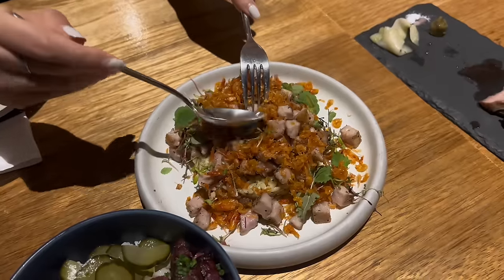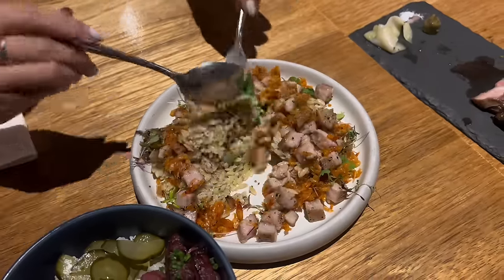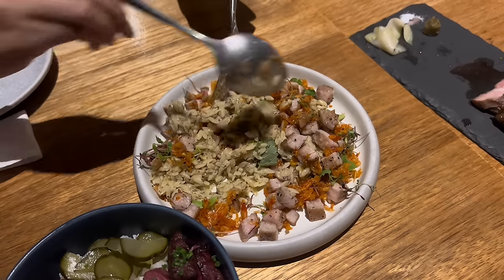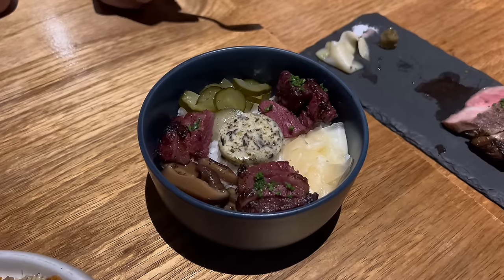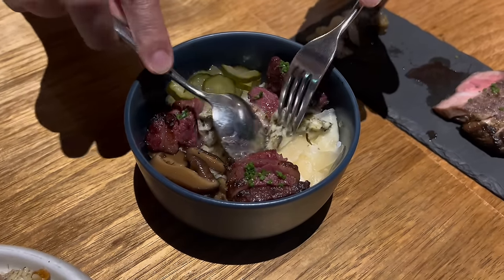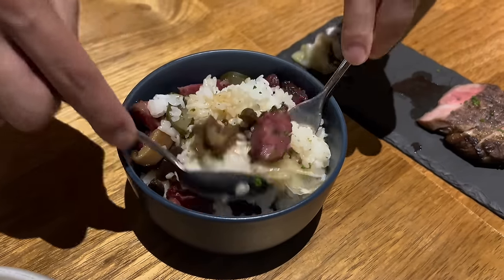This is my favorite. It is a sakura prawn pork risotto. The quality of the pork is very nice and the crispy sakura shrimps add texture to it, so I really like it. This is their beef don and the butter is made with sambal, a little Malaysian twist to this dish.